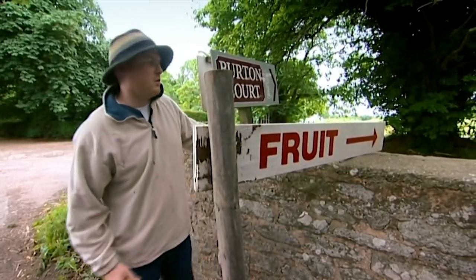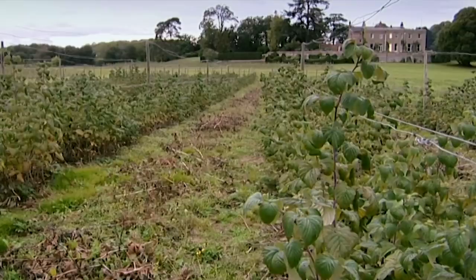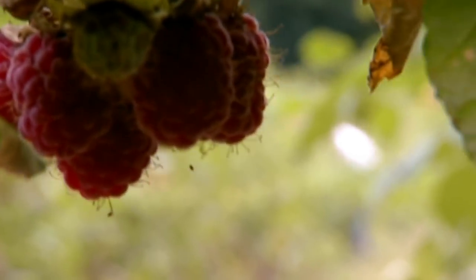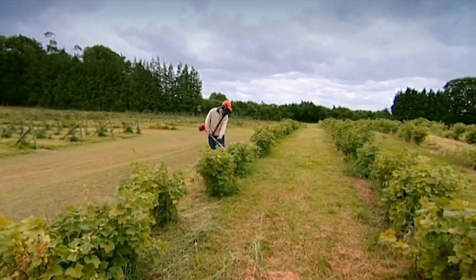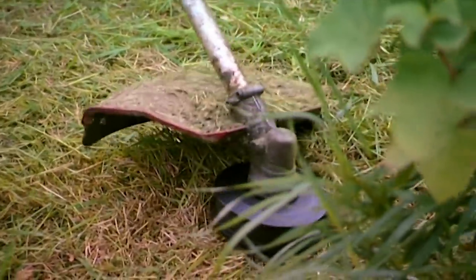The beginning of July sees the first day of the fruit picking season. Over the years, the fruit farm has kept Burton Court afloat. This year, they need the money more than ever. While they wait for the first customers, Edward tries to do some last-minute weed whacking. It's another neglected job.